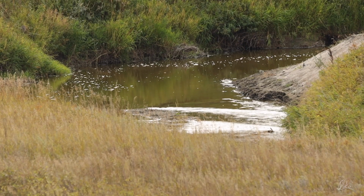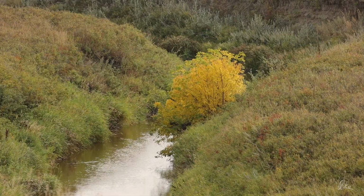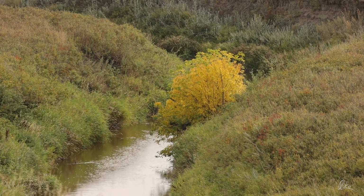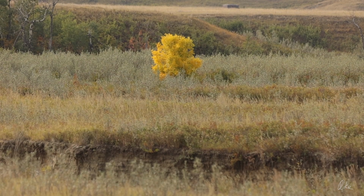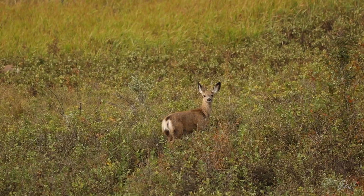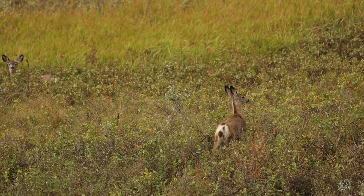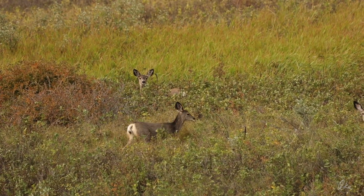Fall is starting to move along too. Over here along the Rosebud River, there were little splashes of color here and there. Those bright yellow leaves really stood out against the silver of the wolf willow and the prairie grass. Mule deer fawns have all pretty much lost their spots now, but Mama still keeps watch.